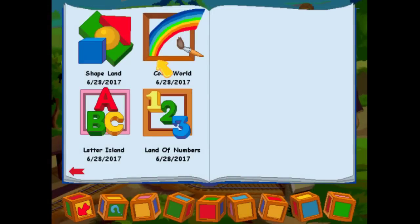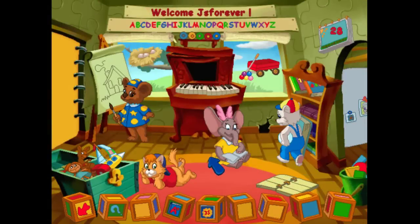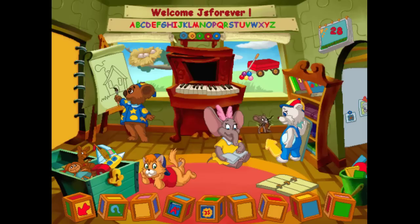That's a stamp from the land of numbers. I hope I can count on your visiting again. Goodbye. Come back again. Knock, knock. Who's there? Catch. Catch who? Bless you. Cute. Very cute.